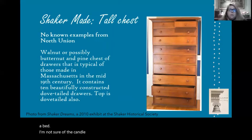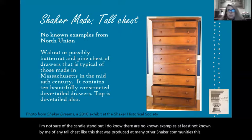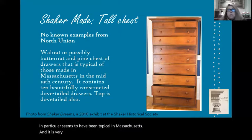But I do know there are no known examples, at least not known by me, of any tall chest like this that was produced at many other Shaker communities. This one in particular seems to have been typical in Massachusetts. And it is very tall. I couldn't tell you how tall, but I'm 5'9", and I can't see into the top levels of drawers.